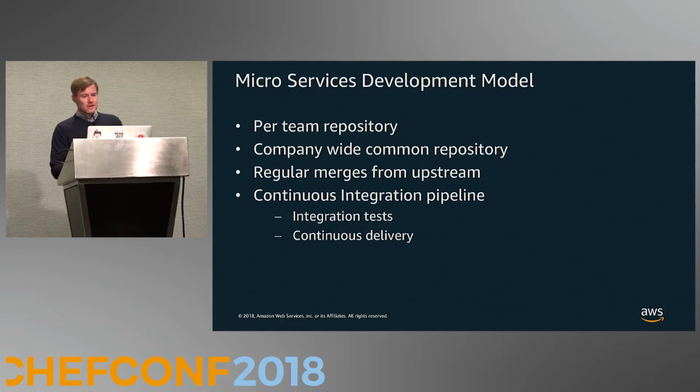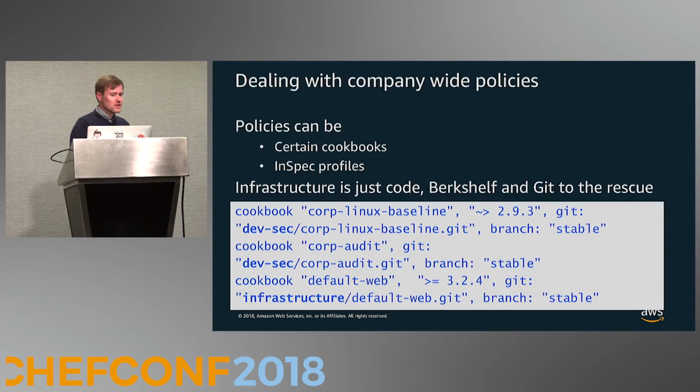So now, if you merge everything from live and you run that, or you want to push that to your production pipeline, when you build microservices, obviously you want to have continuous integration pipelines that do testing of all the code that is there, and you want to have continuous delivery that pushes everything out. If you go into the Chef world, the policies can be certain cookbooks like the hardening cookbooks or InSpec profiles, and then you would say, okay, I have Git and I have Chef and they work well together, and I just use my DevSec cookbooks for the Corp Linux baseline and my Corp audit cookbook, and I just use that in my Berksfile, upload that to my server, and everything is fine until someone forgets it.